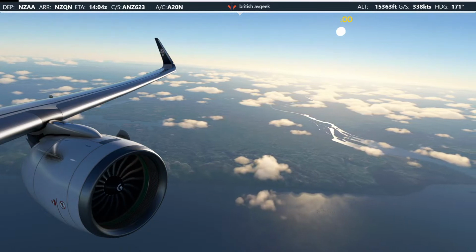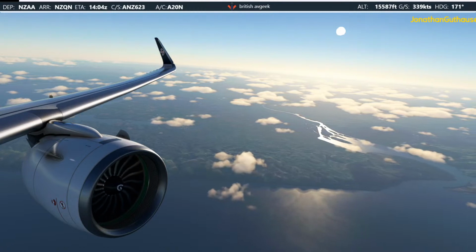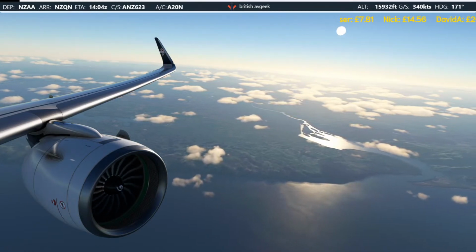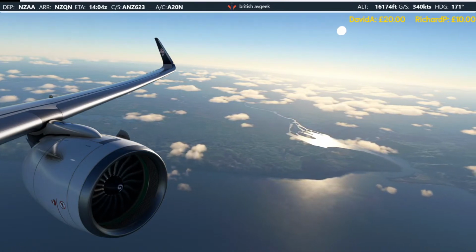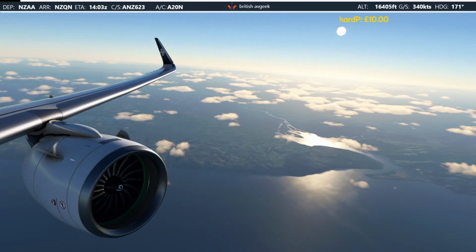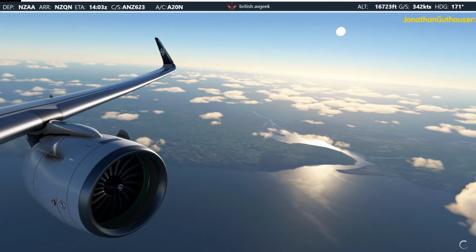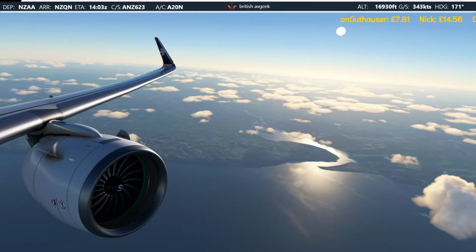Let's have a quick check of the METAR at Queenstown, NZQN. Apparently winds are 230 at 3 knots. I've never seen that before on a METAR. Visibility 48 kilometers, probably to be exact, hopefully. Few clouds 7,500, 7 degrees Celsius, plus 1 degree dew point, and a QNH 1014. And it says VATSIM use only for that one, interestingly enough. Wonder why it says that. I wonder if somebody's used it in real life.